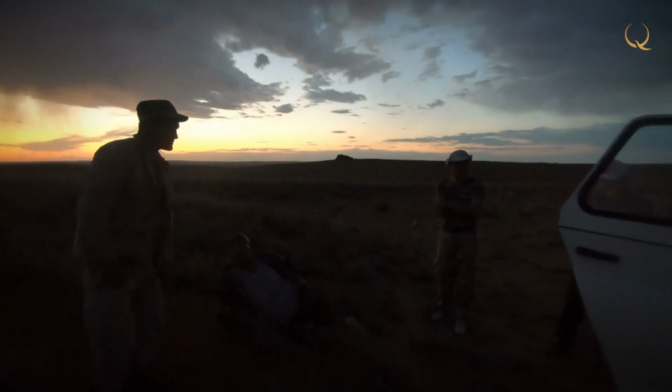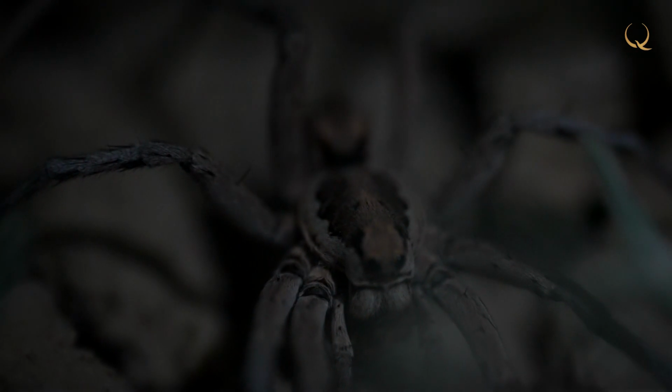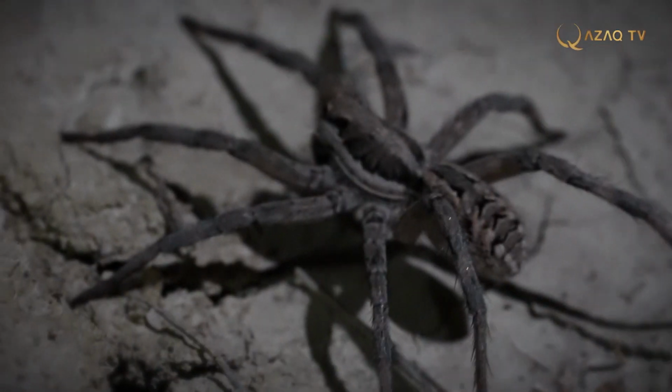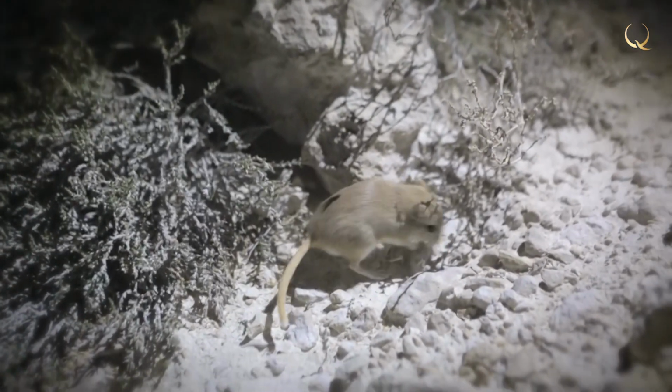Nightlife is taking its course. Scary and funny living creatures come to the surface from their burrows. Armed with flashlights, zoologists embark on a night hunt. Tarantula looks quite intimidating, but in fact for humans its bite is no worse than that of a bumblebee. A wolf spider's bite can also cause short-term itching. The flashlight pursuit of a midday gerbil is not easy, but so much fun.